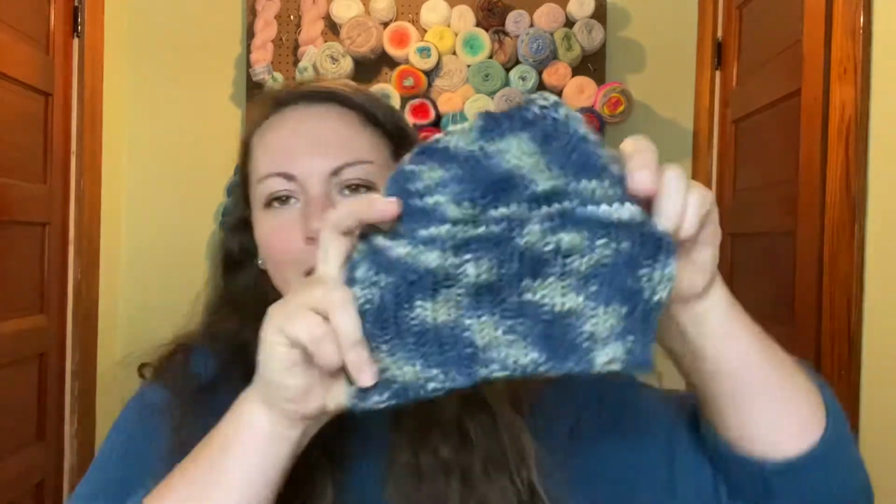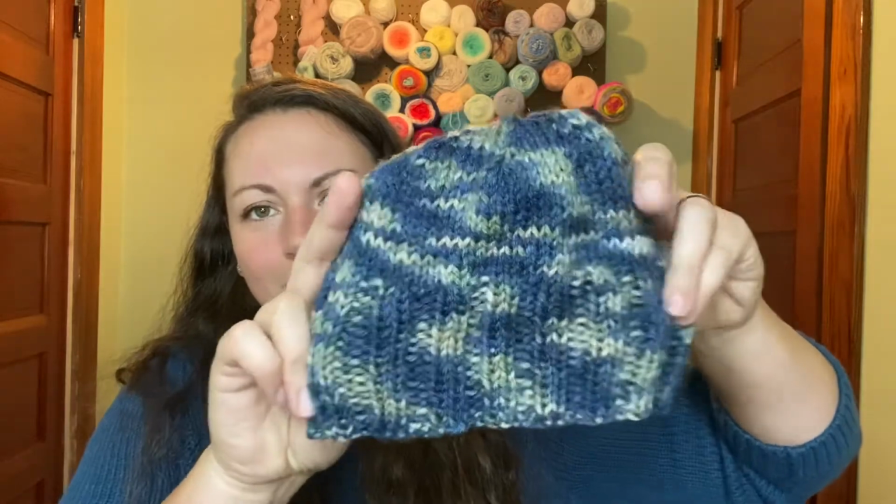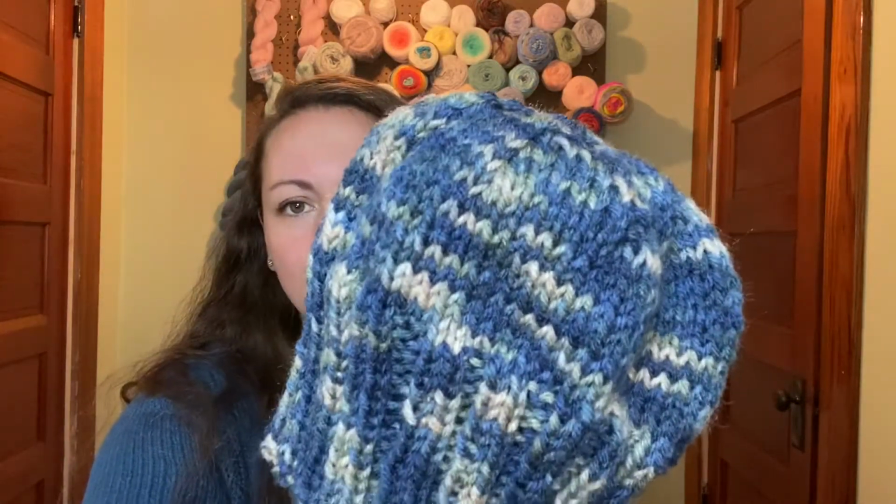So yes, those are going off tomorrow, Wednesday, to their new future homes. I also got a bit of foam insulation. My husband finished up the windows in here, so there was some random foam insulation. All right, I got this done. This is a hat. I believe this is a red heart. It feels like an old red heart yarn.